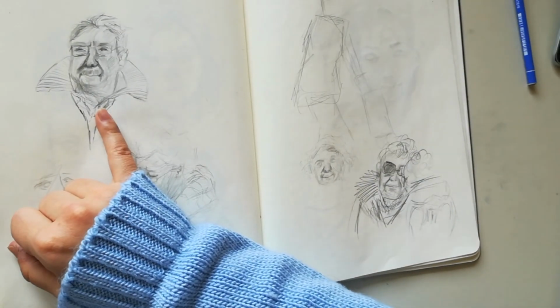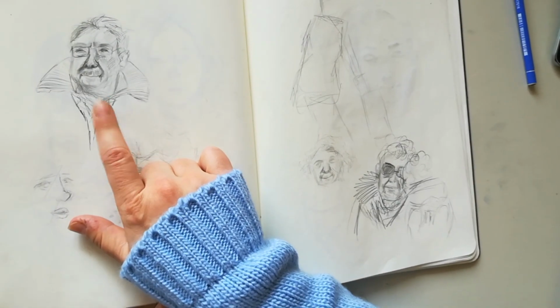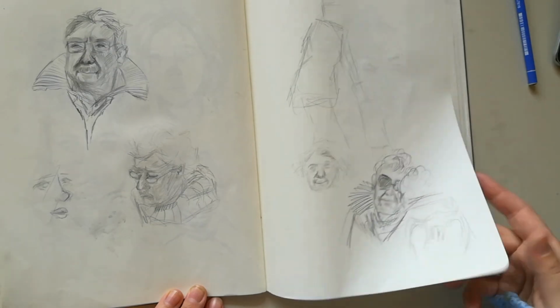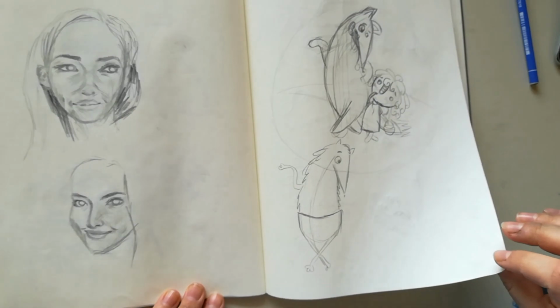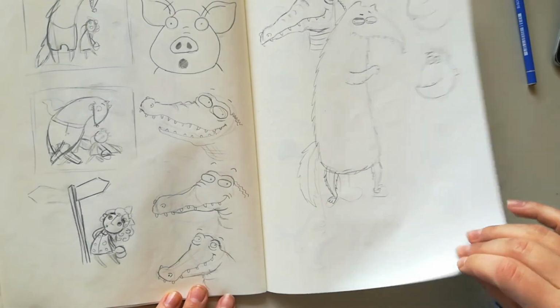This guy, he actually came up to me. He asked to see my sketchbook. He was like, "Am I that old? Really?" But now I have people coming to me and asking to see my sketchbook over and over, which is nice. I'm not that shy about it.